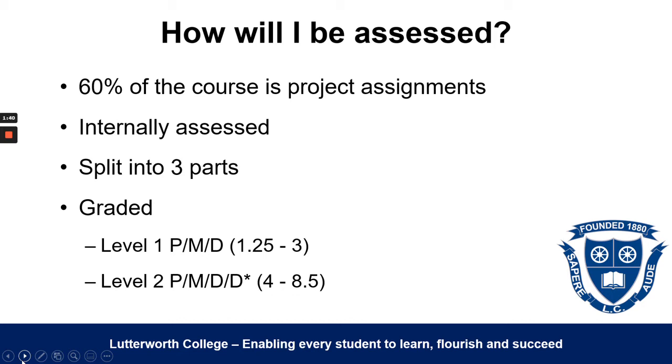However, there is a level 1 and a level 2 grade. Level 1 is pass, merit, distinction, and that is the equivalent of grade 1.25 to a grade 3. Level 2 is pass, merit, distinction, distinction star. So this is your grade 4s to basically grade 8.5 for students if you get the distinction star.